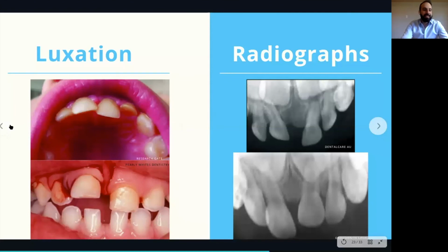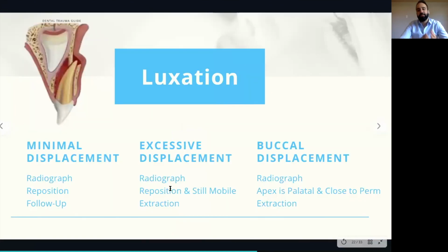So going back to that idea, if it's excessively displaced, I will try to reposition, and you could try to reposition those if you have a cooperative patient. However, you'll notice that when you've displaced significantly, bringing it back, that socket is now expanded. Your tooth is not going to be very stable. It's going to be quite mobile, and therefore your prognosis drops, and therefore you're more likely to extract those teeth that are excessively displaced. So I have tried repositioning them just to see the mobility, but I've already discussed with the parents when I see an excessive displacement that we should be heading towards extraction.